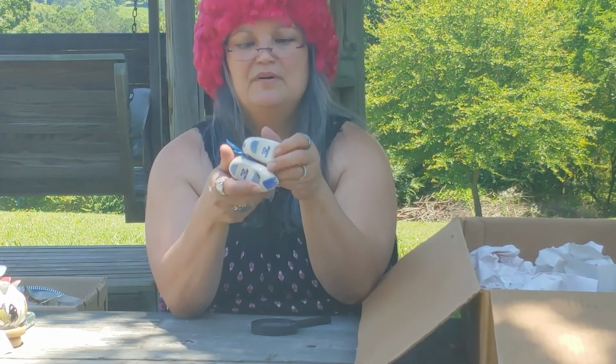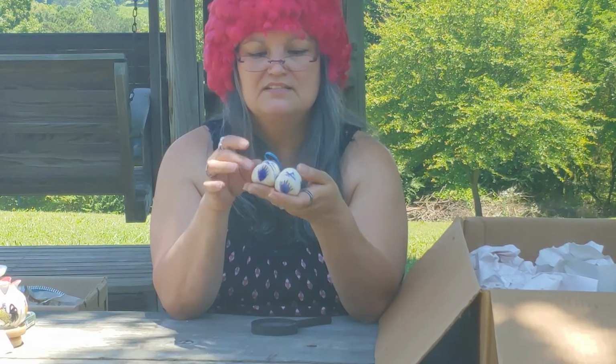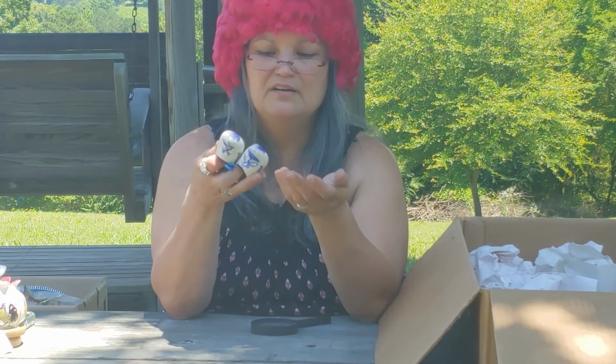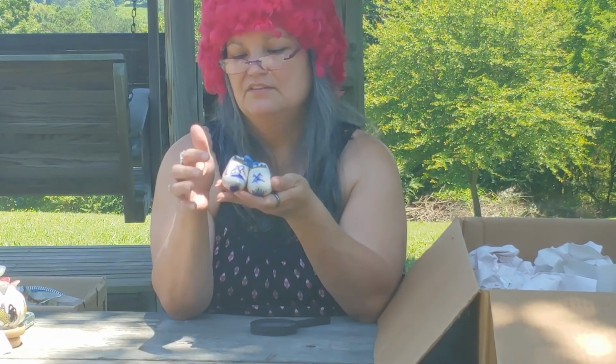There's a little bit of felt on the bottom to keep them from scuffing, your usual, as you see these. These are quite common, I do believe, but people love Delft. And it's got the windmills on the toe area.